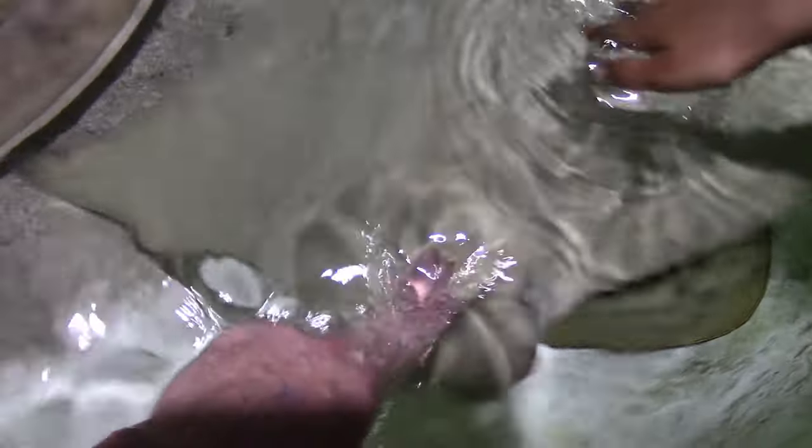Got some horseshoe crabs in here, too, I just saw. Bamboo sharks. Oh, I want to pet the horseshoe crab. Let me pet the horseshoe crab. Now, the horseshoe crab is very, very smooth, kind of like you're hitting plastic. But the stingrays have a nice, silky touch to them. So yeah, it's very nice.